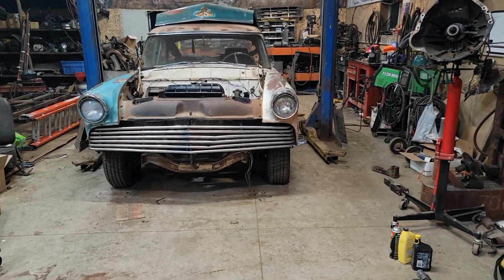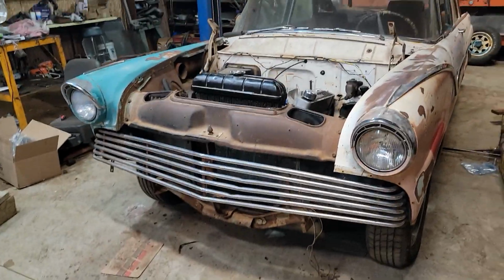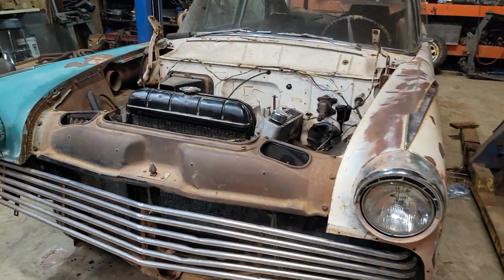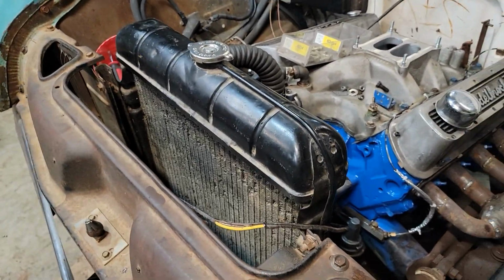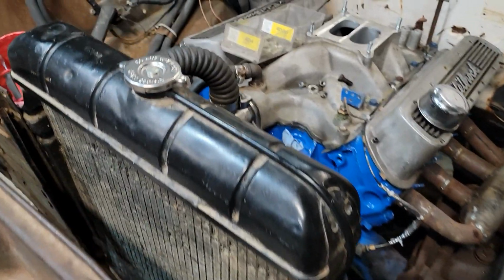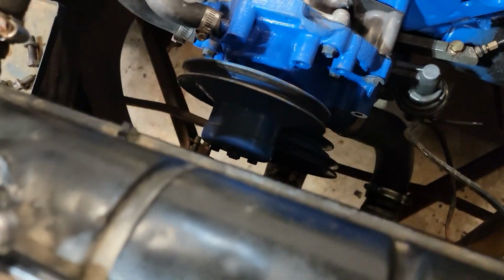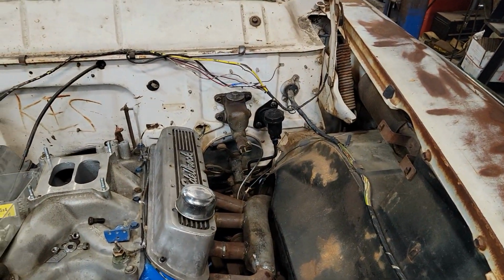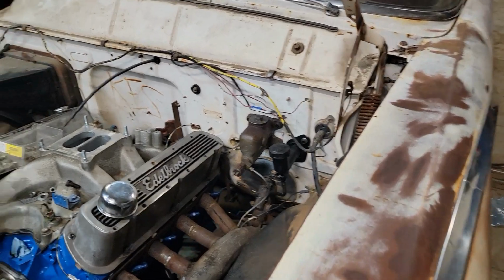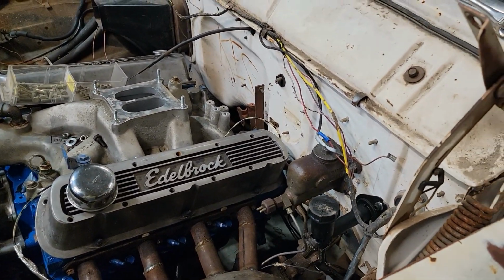Alright, it's starting to look like a car again. Got the front put back together again, got a radiator in it. I think this radiator has a pinhole leak in it. It's probably going to be temporary. I think I'm going to get an aluminum one for it. Gonna have to get an electric fan to push from the front because clearances are tight back here. Hopefully in the next day or so my clutch stuff shows up and that can go in.